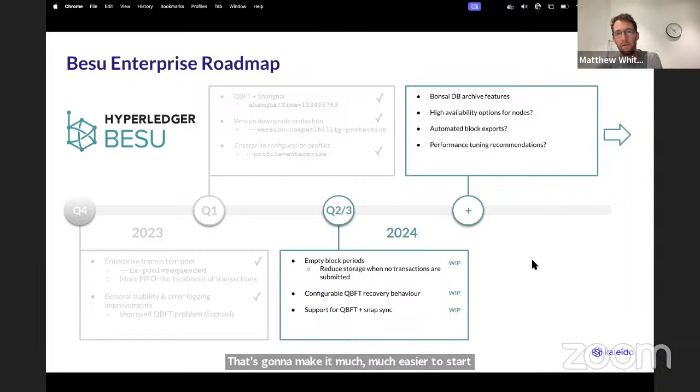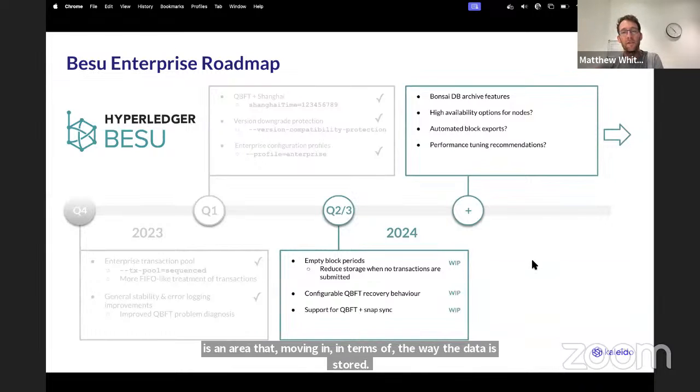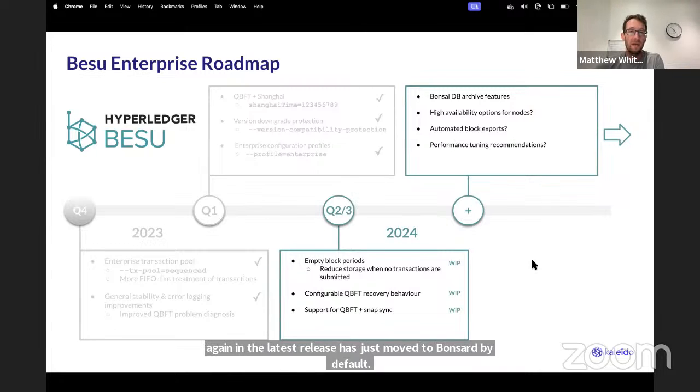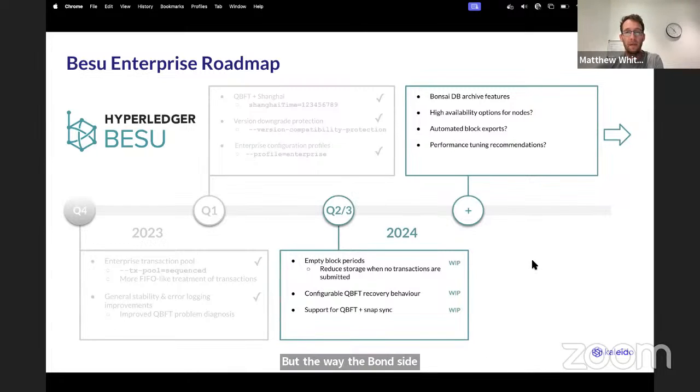And in the slightly further future, the Bonsai database. Again, this is an area where Besu is moving in terms of the way that data is stored. The preferred option for storing data in Besu, in the latest release, has just moved to Bonsai by default. But the way that Bonsai works is really good for public chains, but it's not a good fit for an environment where you want to query an arbitrary snapshot of the world state at an arbitrary period in time.